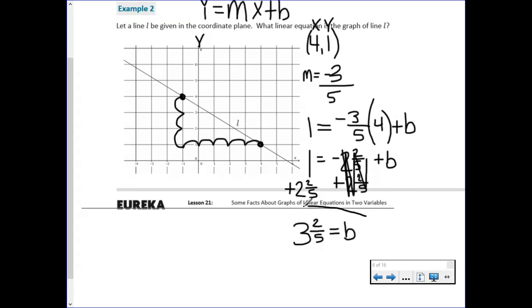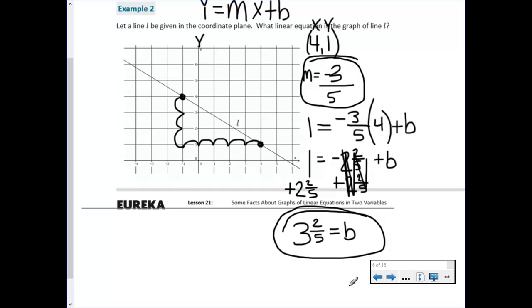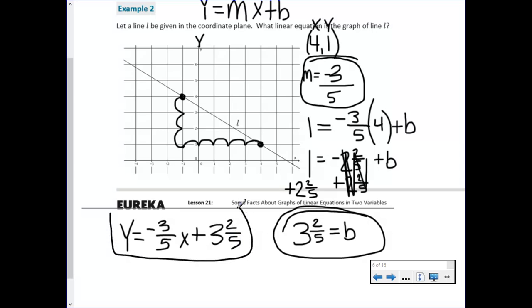So what we know we need to keep is this right here, the one we just found, and we also need our slope, which is m. Those are the two important things that we need, and we're going to replace them in our equation. Y equals our m, which is negative 3/5, times x. And is this a positive or a negative? 3 and 2/5. It's positive, so you'll put plus 3 and 2/5. And you're done. It's not beautiful. There are fractions involved, and that's why we have to know how to do this, because it is a little bit more difficult. They're telling us that our line should cross at about 3 and 2/5, which is about right.